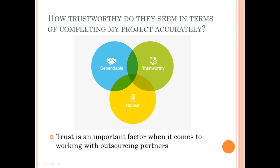One of the easiest ways to do this is to see client reviews on their website, see how many good reviews they have from their previous or existing clients, and then talk with them in detail and ask them a lot of questions and see if their answers are satisfactory and detailed enough for you, which is a kind of indication of trustworthiness. That's one way to know whether they seem trustworthy or not.